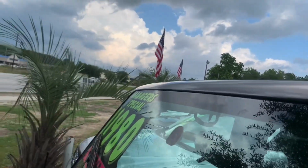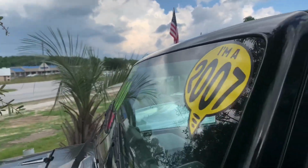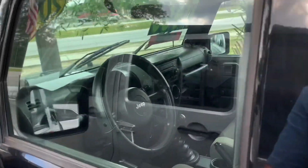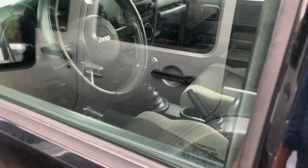They also made some Jeeps out there with no AC in them, which I sold one today. Who would have thought I could have done that? I did it. So I sold it to a nice lady. And as you can see, if you look down in there, there's no, here we go.